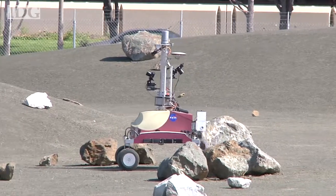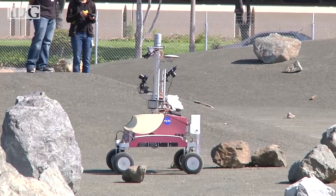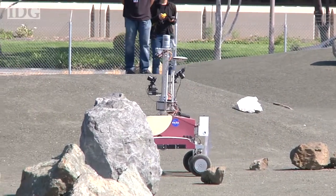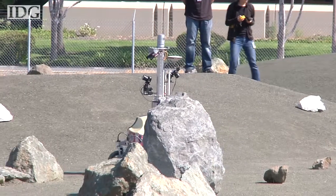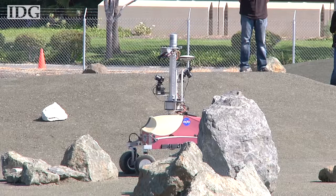This K-10 rover is moving under the control of Italian astronaut Luca Parmitano on the International Space Station. Signals are sent from a laptop on the ISS through NASA's communications system to Ames, and then directly to the robot.